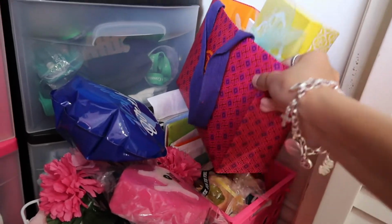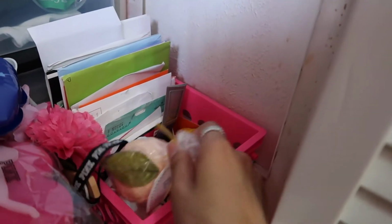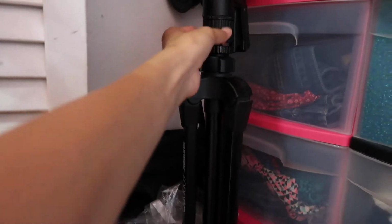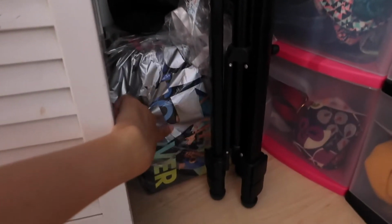Random boxes and bags. All these cards that people have gotten me throughout the years. A bath bomb, just random stuff, honestly. Over here to this side, I just have my tripod right here, which is really old and already breaking. Some random bag with fun sunglasses, and then my camera stuff.